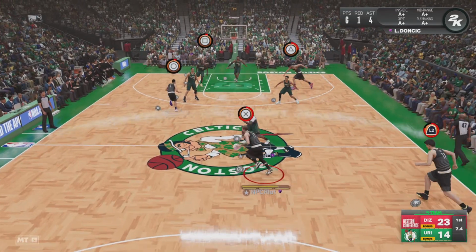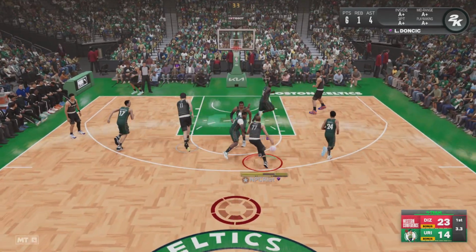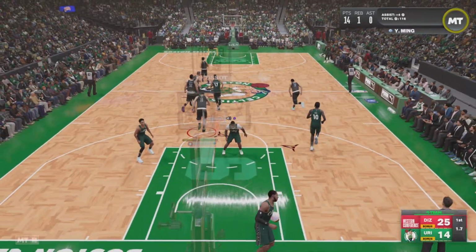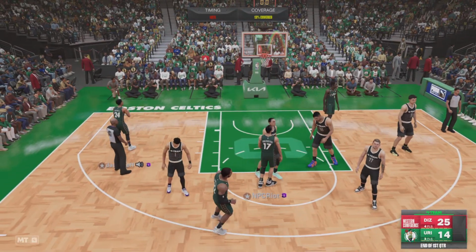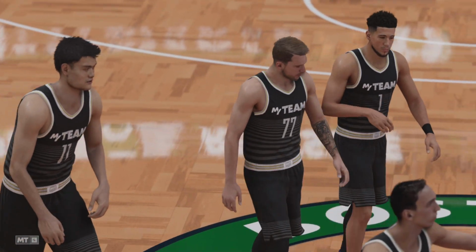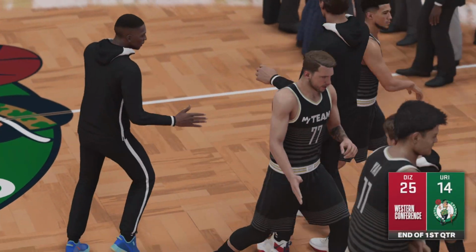Textbook positioning to draw the charge. Heads up action there. Reading the play and then beating him to the spot. Well done, Yao Ming. They've controlled the paint so far. That's been the difference. And, you know, establishing that physical dominance early gives you a big mental edge, too. Don't discount that. And as the first quarter wraps up, already a double-digit lead.